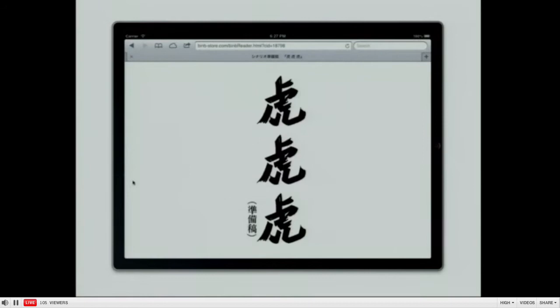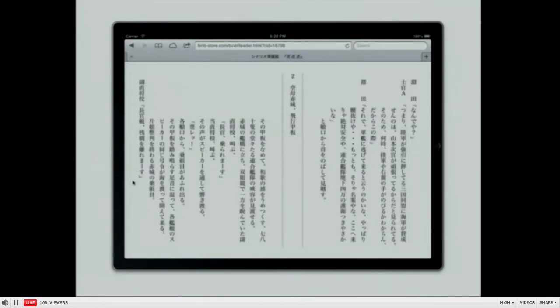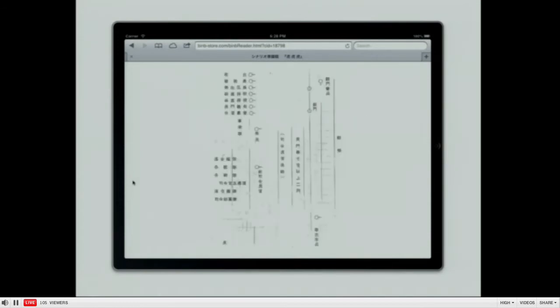December 8, 2011, exactly 70 years after Pearl Harbor, we released the script in BiB.